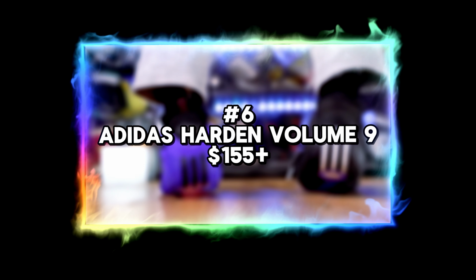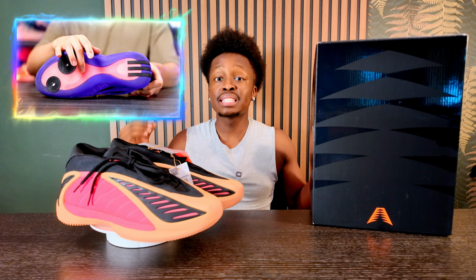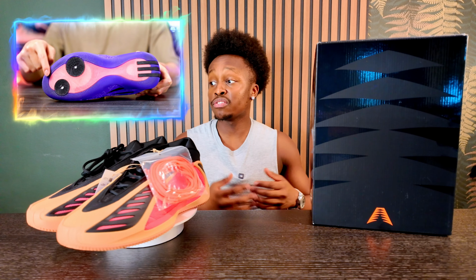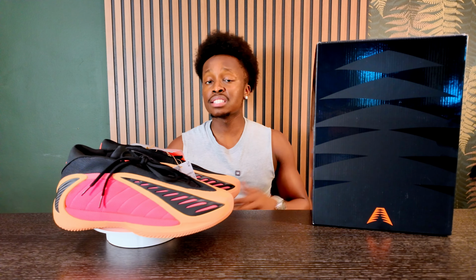Now here we do have the Adidas Harden Volume 9, you guys. This is gonna be a very, very signature line when it comes to Adidas. It's very solid, smooth, and way better on foot than people actually realize. But on to number 5, you guys.